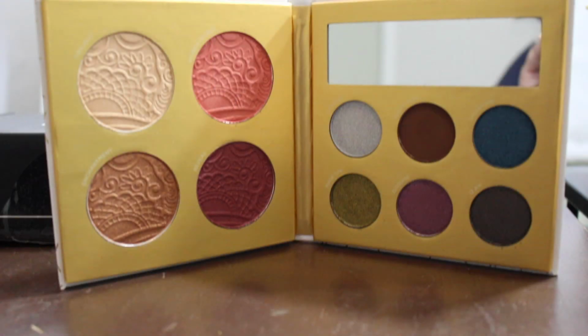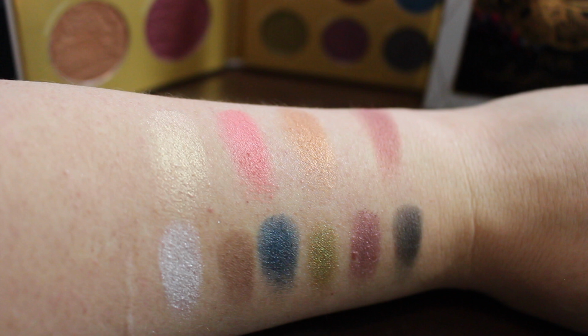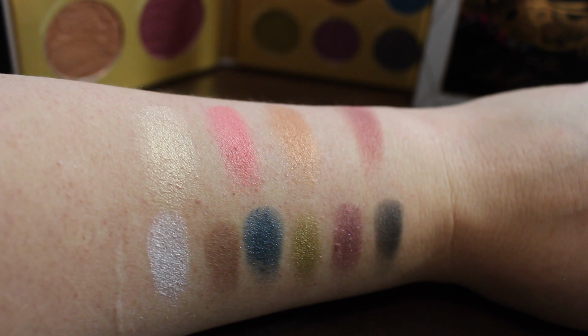So the next thing I got in the box is from Pur Cosmetics Authority. It is the Midnight Masquerade palette, and this palette has 6 different shadows in it, a little mirror, and then it has 4 either blushes, highlighters, and more blushes, I would say. This is a $38 palette, and it has 1 matte within the whole palette, and then you have all your face stuff, and then you have your eye stuff here.